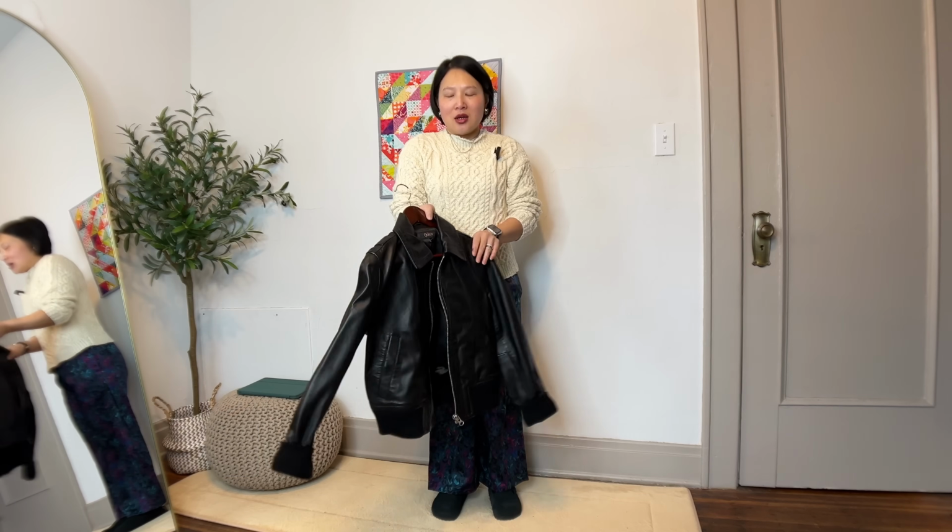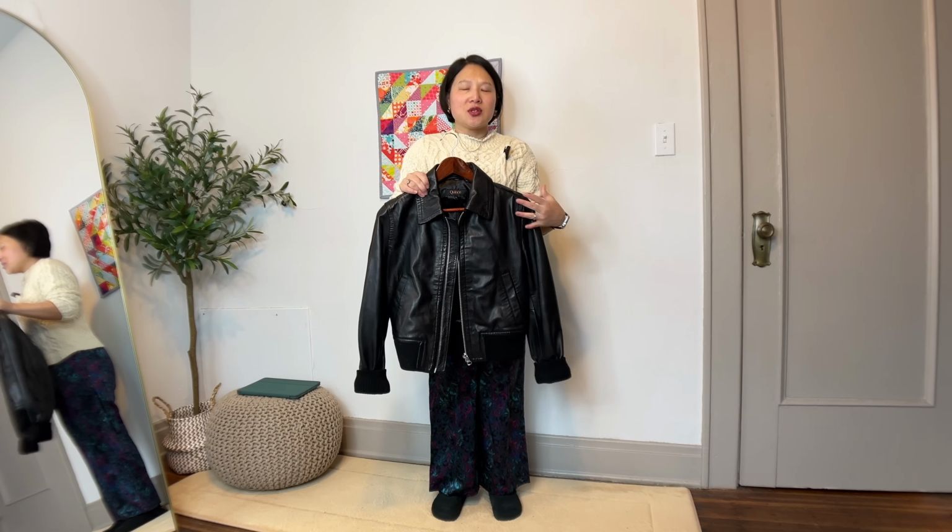I'm actually going to put this on really quick because I don't think I snapped any pictures of me wearing it. Now, I already own a black leather jacket, so I've debated for years whether I should get another one. But the thing about this particular style is that it is pretty different from my other one. My other jacket has a shawl collar, it's a little bit thinner, it's a little bit more fitted. To me, it looks a little bit more polished and professional, whereas this one's very casual. So I decided there was enough room in my wardrobe to have one more black leather jacket.